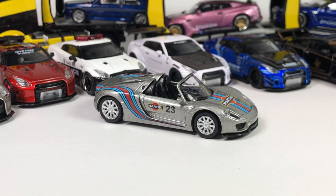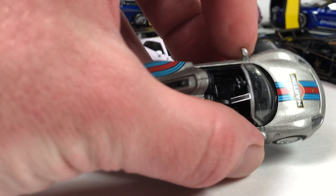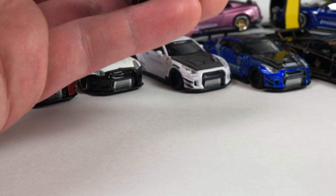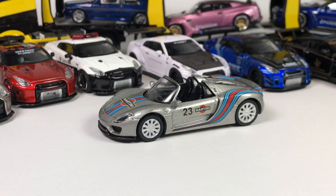And actually, the mirrors on this one are cast in, so they're metal. They're not an extra piece. They both always have inserted details for the headlights and stuff like that. And they both, in my experience, have really good quality control. So definitely a brand I would recommend is Schuco 1/64 scale.